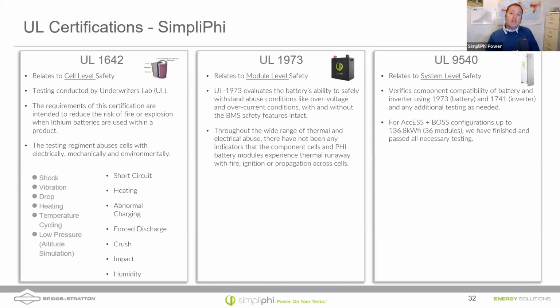Going back a little bit to the UL listing. A lot of jurisdictions around the country will let you pull a permit for a battery system without necessarily looking at what UL listings the battery energy storage system you're proposing to put in has. If they're doing that, as the installer who should care about safety, you should educate those installers, or at least let them know that your systems do have those UL listings.